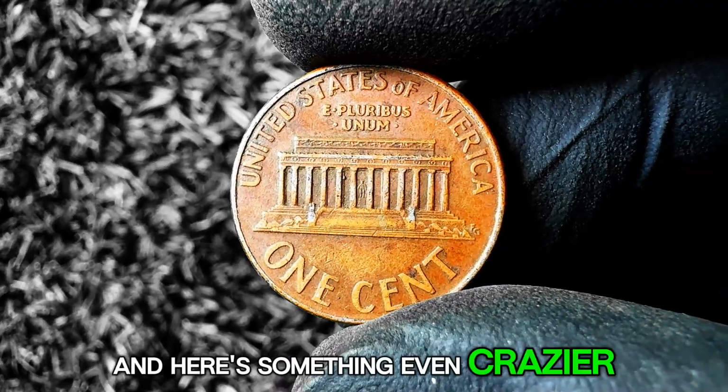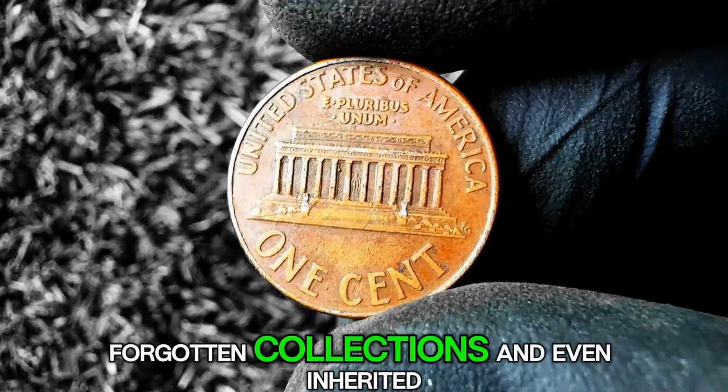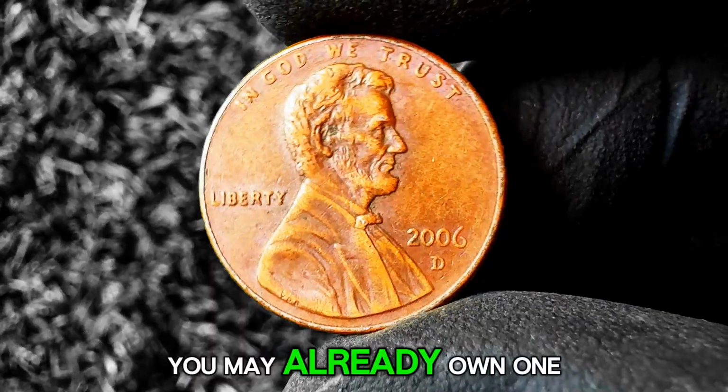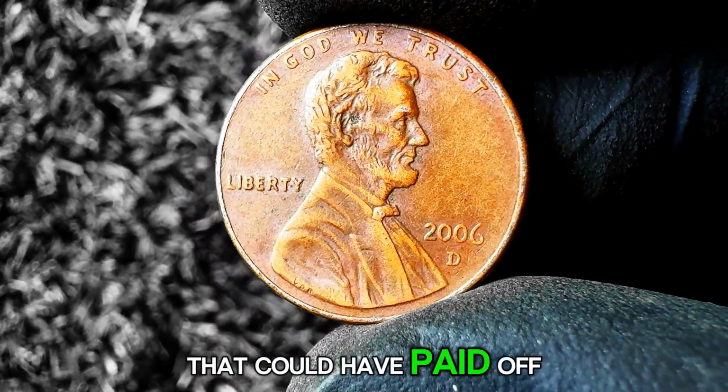And here's something even crazier: some of these coins are showing up in old penny jars, forgotten collections, and even inherited estate boxes. You may already own one and not even know it. Imagine the regret of tossing out a coin that could have paid off your mortgage.